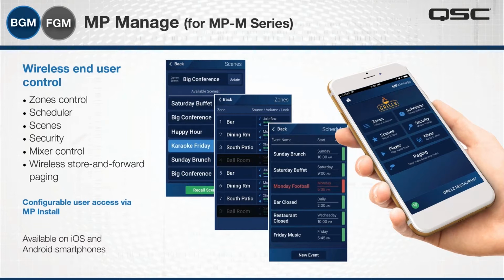If I have multiple users, I need a way to be able to manage the security, the access of who has what controls. There's a built-in mixer in the processor, and we'll get into each one of these functions in just a couple minutes. I also have a USB audio player. So if I have a USB stick with MP3s, I can actually play music directly from that player. And then finally, something that's really unique, I have the ability to actually do paging from my phone over the system, and I'll show that a little bit later. So some really unique functions.